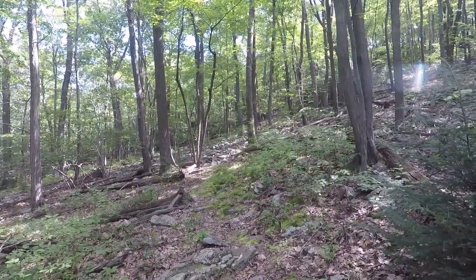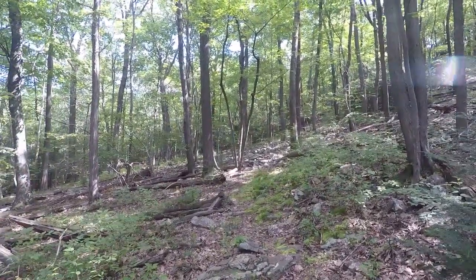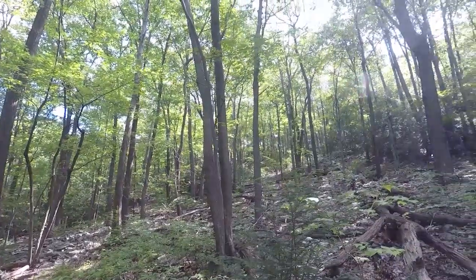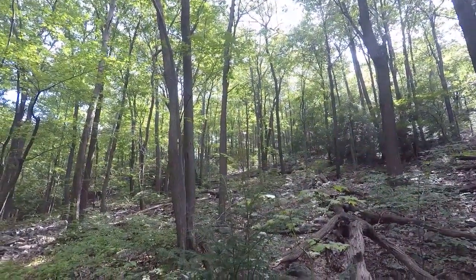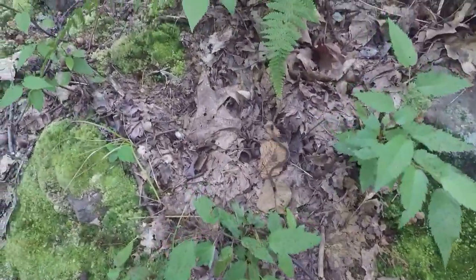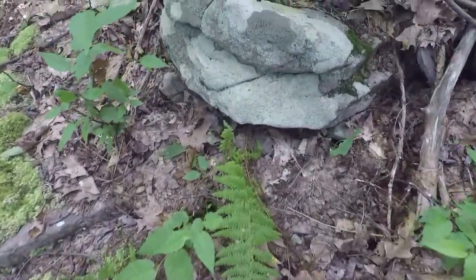So as we were walking through this part of the trail, we found that the trail started to go up, and we knew that it was going to be steep. It goes up this way, and right about where I'm pointing, it's going to go through those trees up there. Also, as we started the climb, we ran into this little guy, a baby garter snake, trying his best to get away from us.